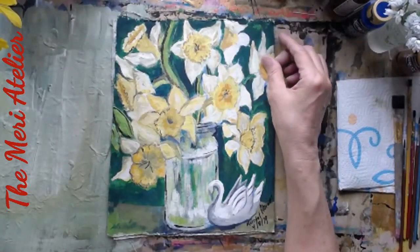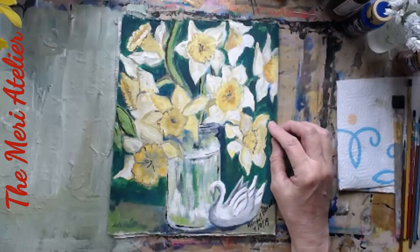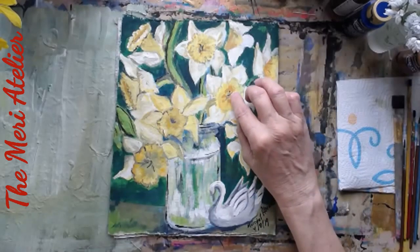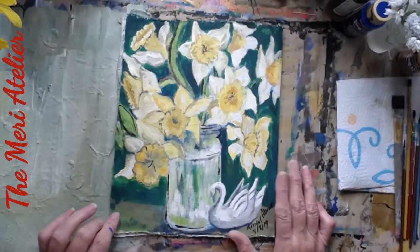Okay, I'm going to call this finished, even though there are a lot of unfinished areas in here. But your eye kind of blends those together as you look at it from a distance. Trying to get every little tiny detail in there, yeah, that's nice if you're a camera, but I'm not a camera. And when you look at it from a distance, it really does blend everything together. I'm very happy with this.